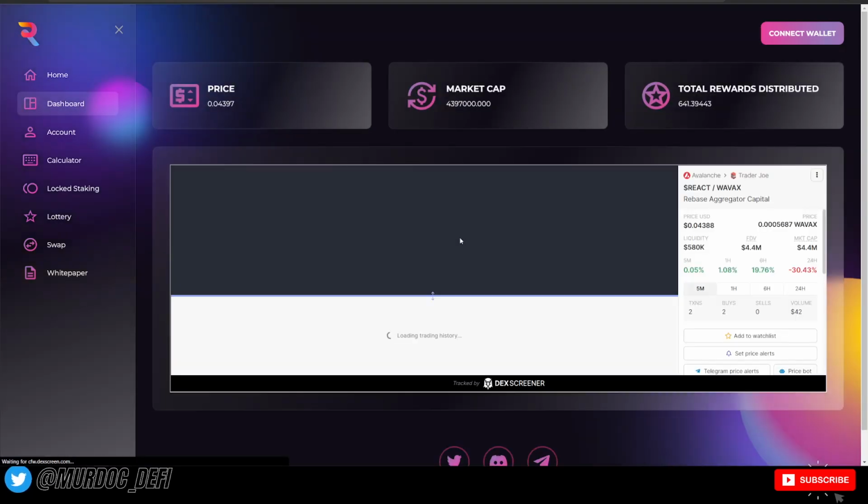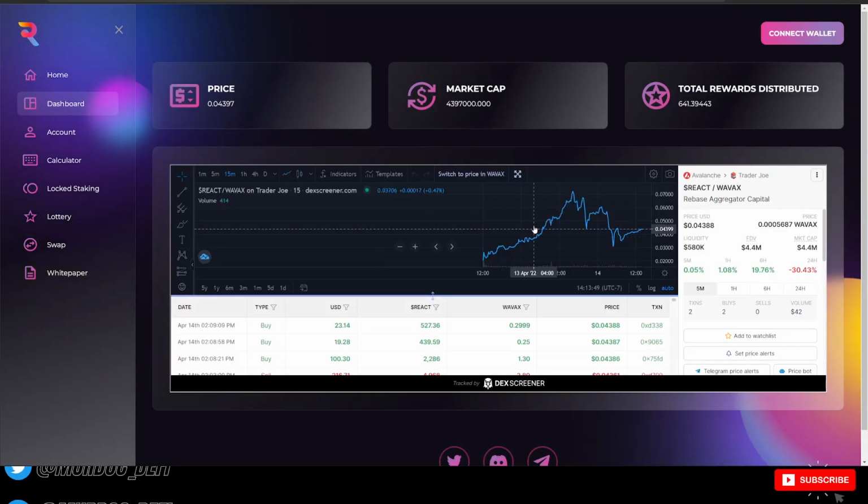So if we look over here at the DEX screener, let's actually look at the price action. Over the last 48 hours or so, up until yesterday evening when it hit the peak, just about 7 cents.